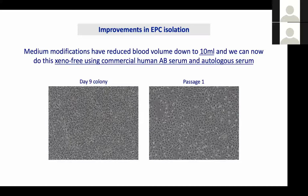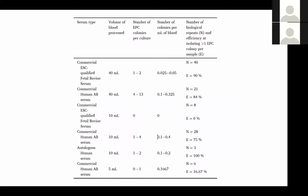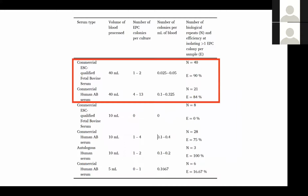Here, of course, the serum we're using isn't ESL qualified. It is just normal commercial AB serum, but it seemed to make the biggest difference. Now I'm going to show you a comparison of the things I'm talking about. Here, if we look at ESL qualified bovine serum, and this is commercially bought human AB serum.